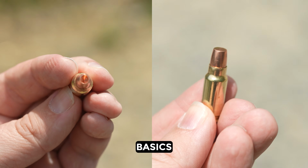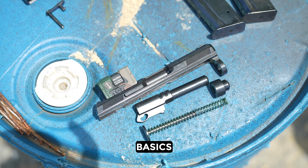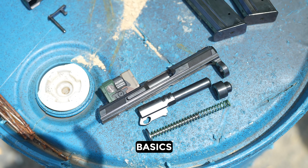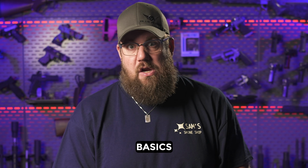Ours also came with a 10mm conversion barrel, and when you use that, you can load 10 rounds of 10mm into the mags. That's the basics. Got it? Okay, good. Here we go.